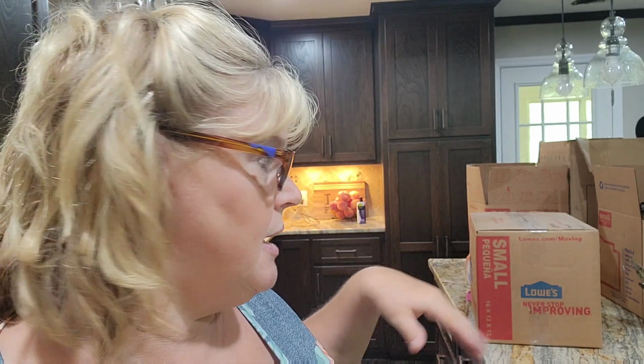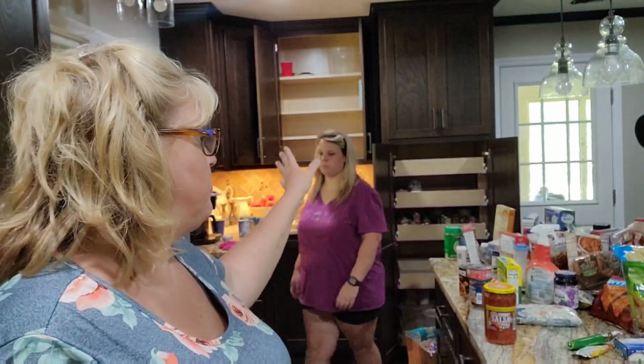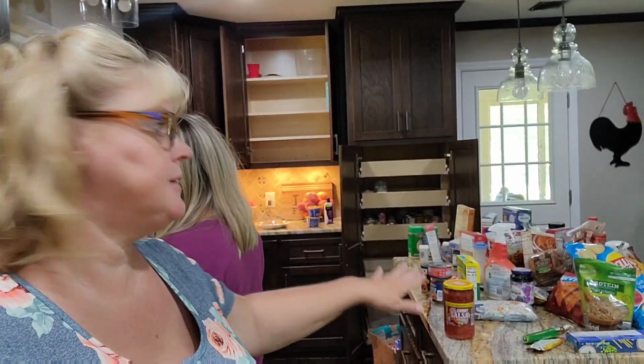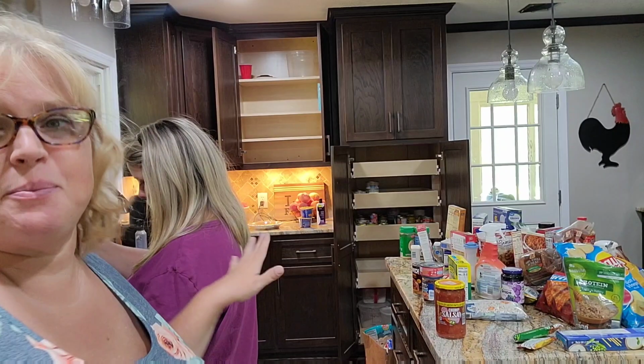So I'm going to get started pulling everything out of the utility or pantry or whatever you call that. I'm going to pull everything out. I'm going to move these boxes and we'll get started. Okay guys, we've got everything out of the cabinet and put it on the island, and now we're starting to put it back. We're separating the cans based on what they are, if they're beans, if they're soups, if they're fruit, and so forth. So that's what we're doing now.